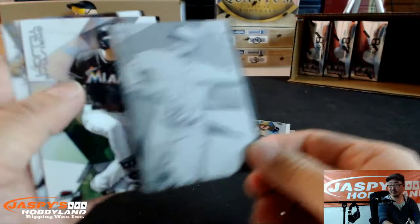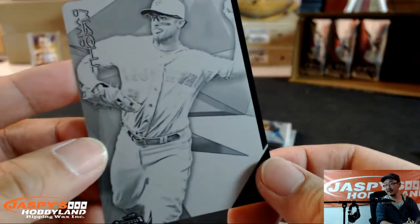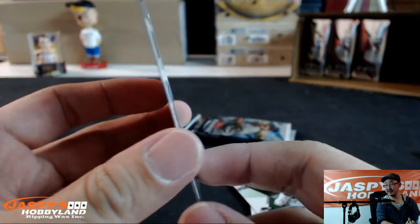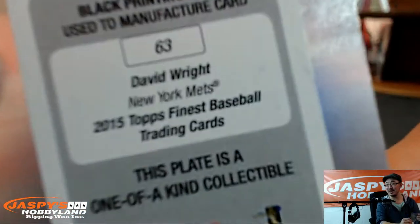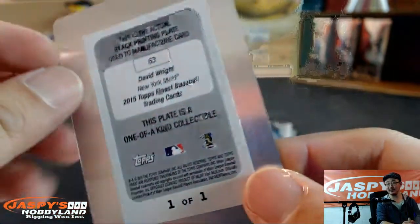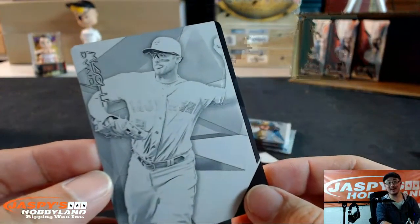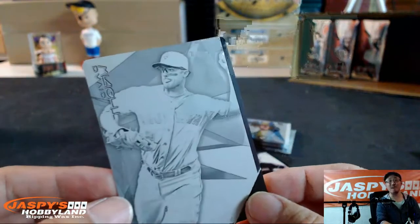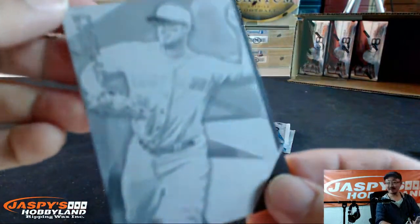Oh, look at this, folks. Very nice. Plate. David Wright, ladies and gentlemen. New York Mets with that one. Love it. Hey, whoever has the New York Mets, all aboard the Big Hit Express. Woo-hoo! Look at that.